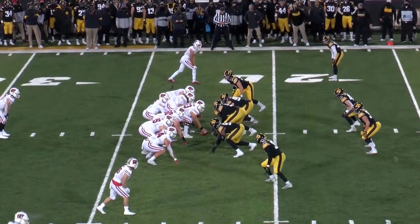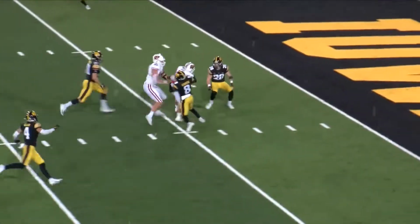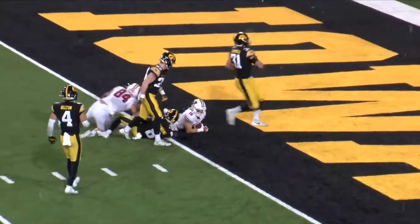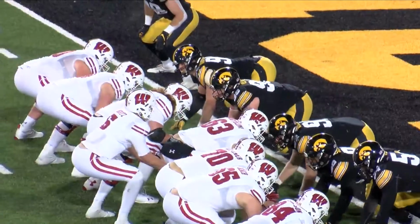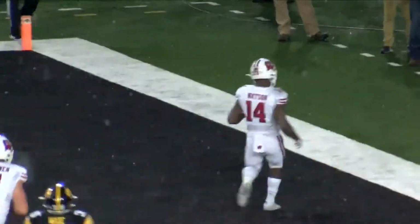Wisconsin drive. It's going to be quarterback Graham Mertz. He's going to drop back. He's going to find Jack Dunn. He's going to get tackled at the 1-yard line. Next play is going to be Nikhil Watson. He's going to run it in from 1 yard out, and he's going to get the touchdown. But Iowa still leads in this one 14-7.